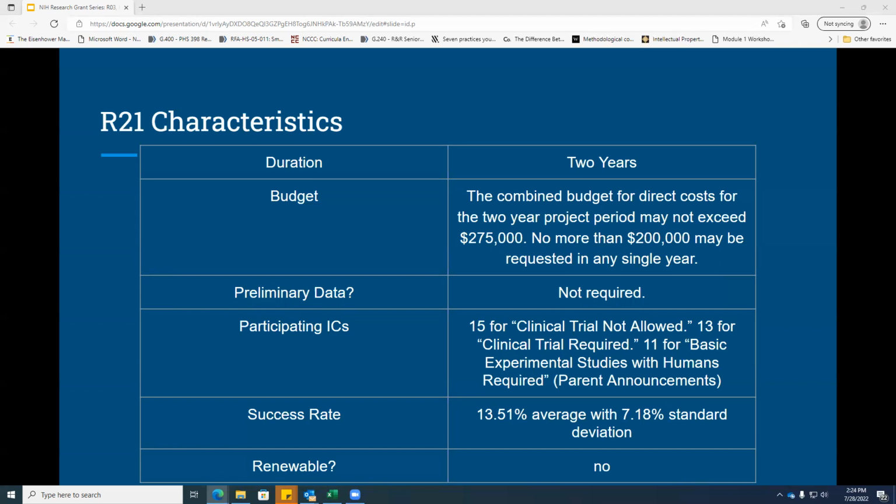Not every IC participates in the parent announcement, but the ICs not included in the parent announcement may issue FOAs to meet their needs, as with the R03s and R15. So you're always going to be searching on NIH's grants website to find them when they are unveiled. What's exceptional about the R15 parent announcement is that one parent announcement requires human studies research, and most of the time, parent announcements delineate between whether or not a clinical trial is required or allowed. You just don't see that much. Something exceptional about the R21 is the fact that the number of ICs vary by the parent announcement according to clinical trial stipulations.